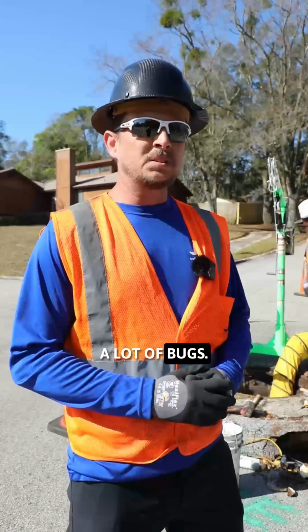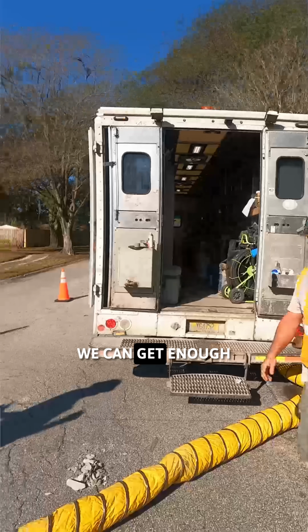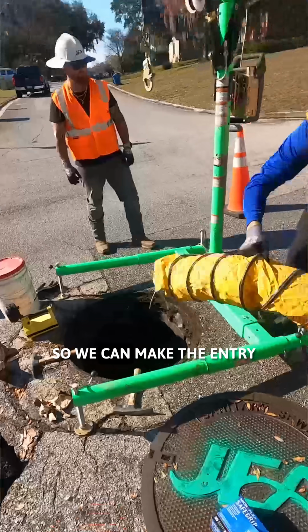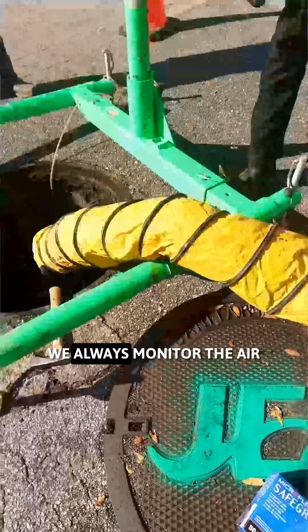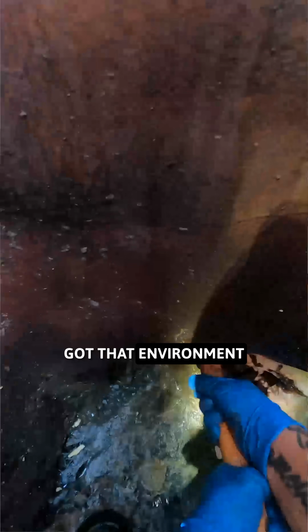Sometimes there'll be a lot of bugs. The main thing that we've got to look for is the H2S, and to make sure that we can get enough oxygen inside the manhole so we can make the entry to begin with. We always monitor the air 100% of the time when we're in there to make sure our guys are going to be safe. And then once we've got that environment ready, we go in and we start making repairs.